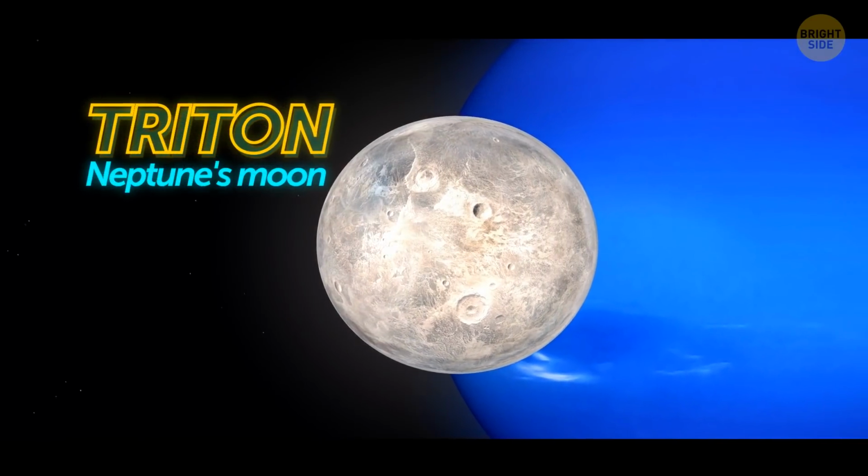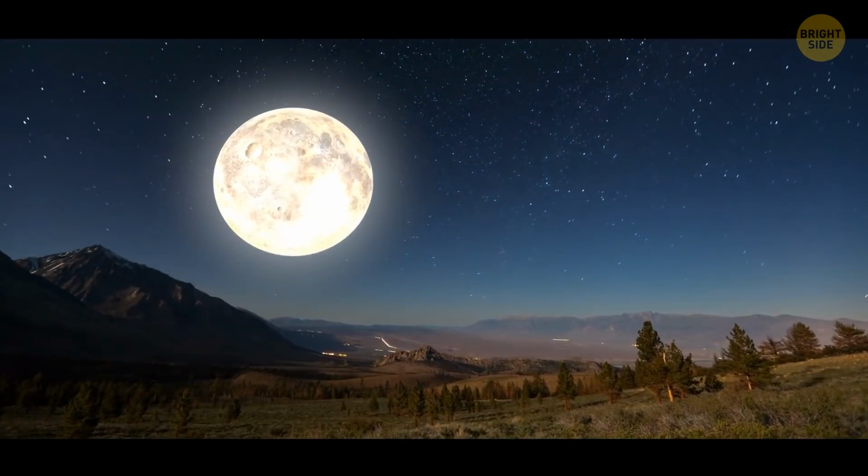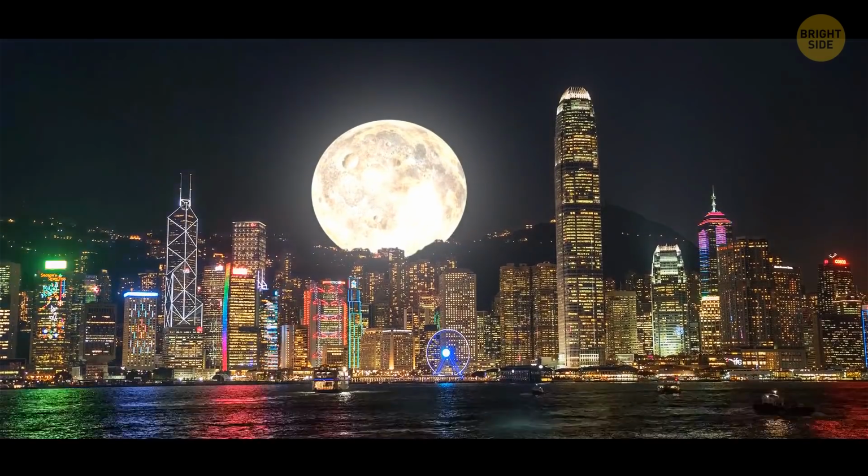Triton, Neptune's moon, has all its surface covered with several layers of ice. If this satellite replaced our current moon, the night sky would get 7 times brighter.